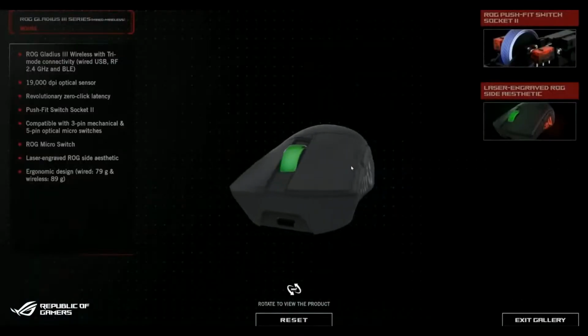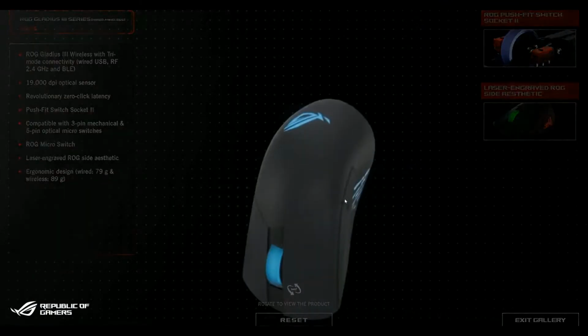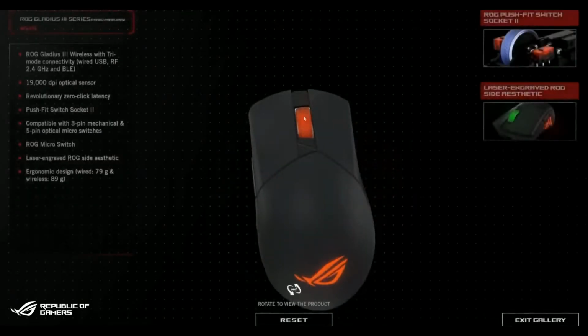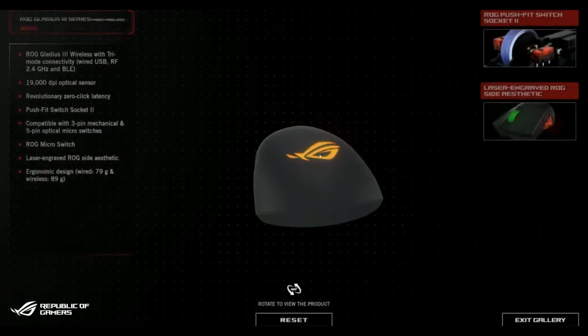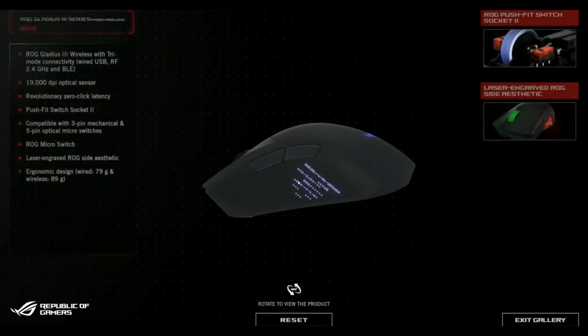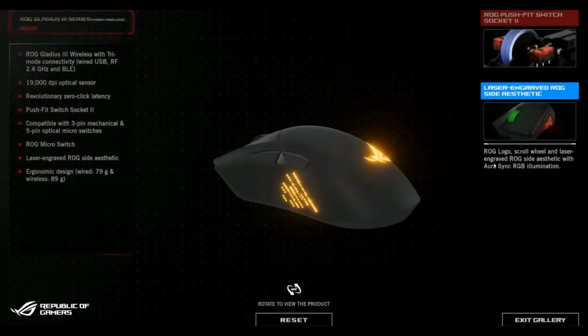Next to that, looks like this is the Gladius. Yep, because I actually have been using the Gladius 2 for quite a while now, and this is the Gladius 3. Now, right off the bat, we can see the RGB. This is classic for the Gladius. You always have the glowing scroll wheel, and of course the logo on the back for the ROG Eye. But it looks like we've got this new ROG aesthetic on the side, which is brand new. Yep, laser-engraved ROG side aesthetic.